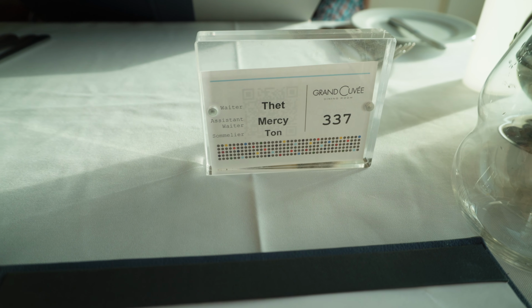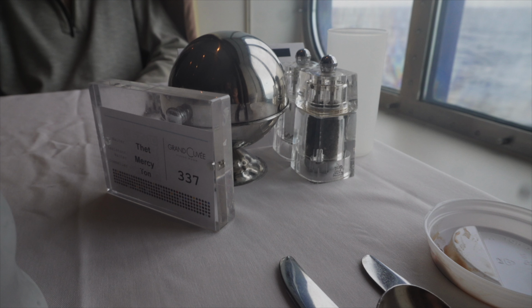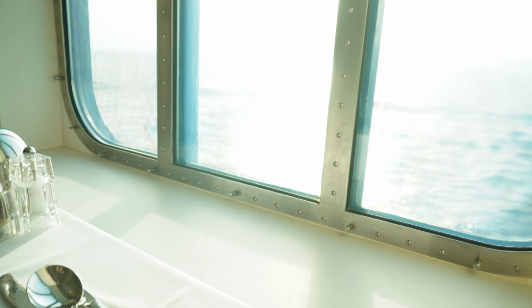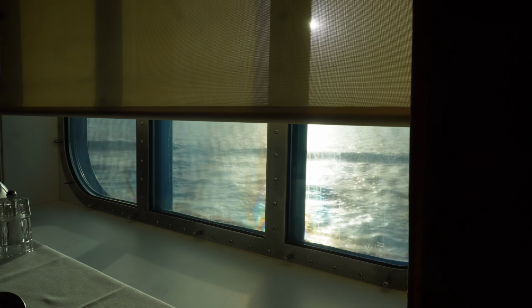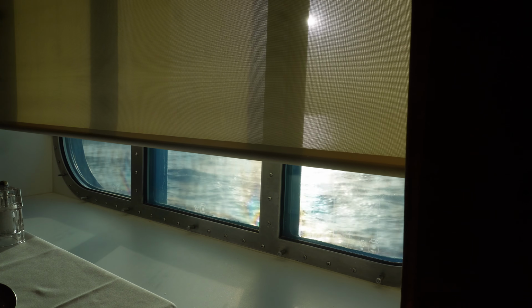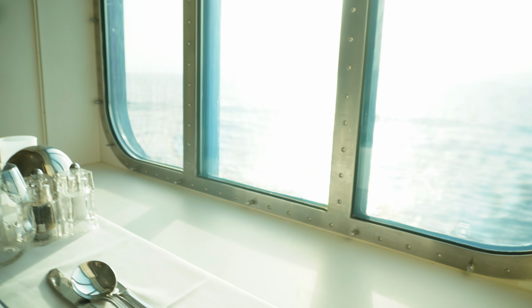Generally, when I board the first day, I always go to the dining room and check out where my table is located to see if I need to make any changes. For dinner, I didn't make any special requests, but somehow I ended up with a fantastic view, a window, and the buffet and dining options looked promising, and I'll be covering those in detail later. Very happy with my table as I have a beautiful view of the water.